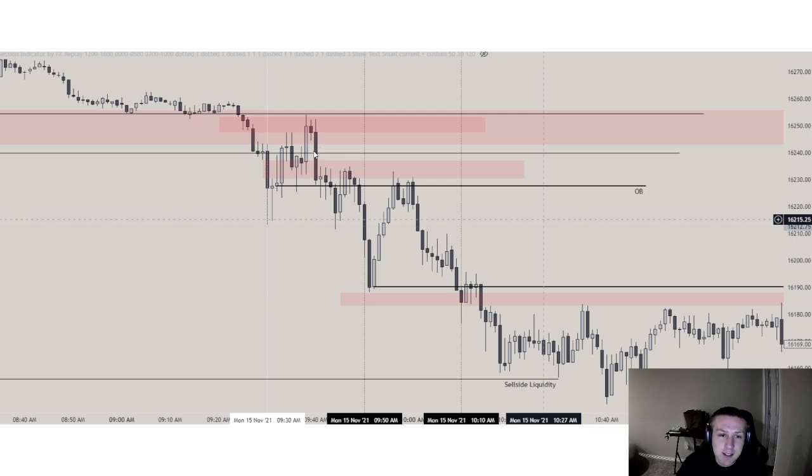950 macro opens up, and then we have a displacement lower, enticing traders to sell short. Then we come back up, and then we're retracing, acting like, oh, we're really going to head back up to these highs. Nope, we're not. Then what are we doing? We're reclaiming this SIBI right here, respecting that along with that order block. This is a nice entry offered within the 950 macro. 950 macro comes in here, and then we end up displacing lower.